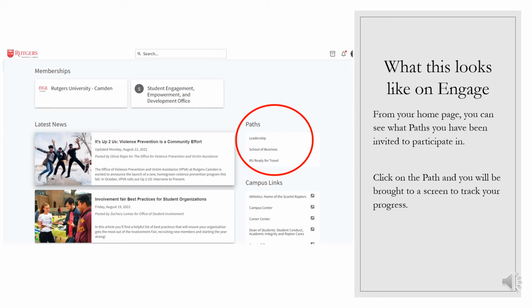From your homepage dashboard, you can see which paths you have been invited to participate in. Click on the path and you will be brought to your progress dashboard. Worth noting on this page is memberships. These are the organizations that you have a role within. For example, if you're an e-board member of a student org, you should see that student org listed.